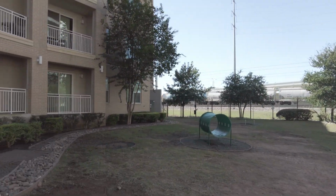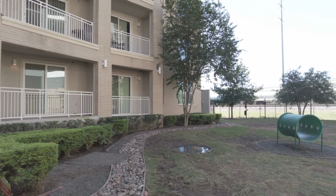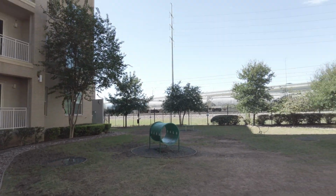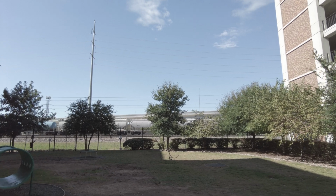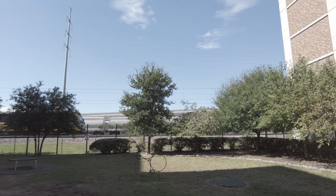This is a lot of space. I mean, they ought to make this into we have Mutts in Uptown. They ought to make this in another Mutts. It's not quite that big, but it is pretty large. And it goes all the way over there to the gate. I'm going to actually walk some of this. I just want you to see. I'm taking a lot of steps to get out here.